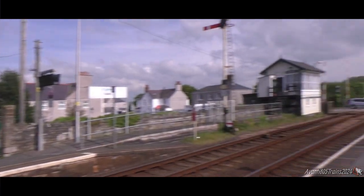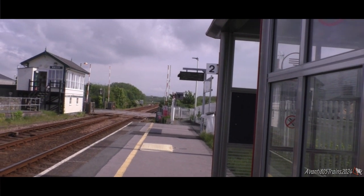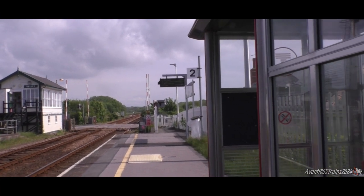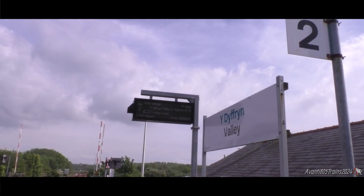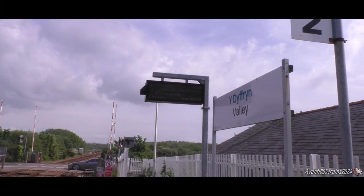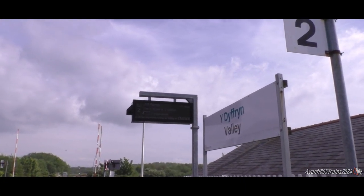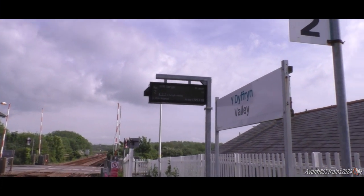And up next, we have the 1608 service from Holyhead to Chester, run by 197008. Sorry, folks, I have to make a correction from before. I said that the next service is the 1608 from Holyhead to Chester. But unfortunately, I got that wrong. It will actually be the 1609 service from Cardiff Central to Holyhead, run by 197008.